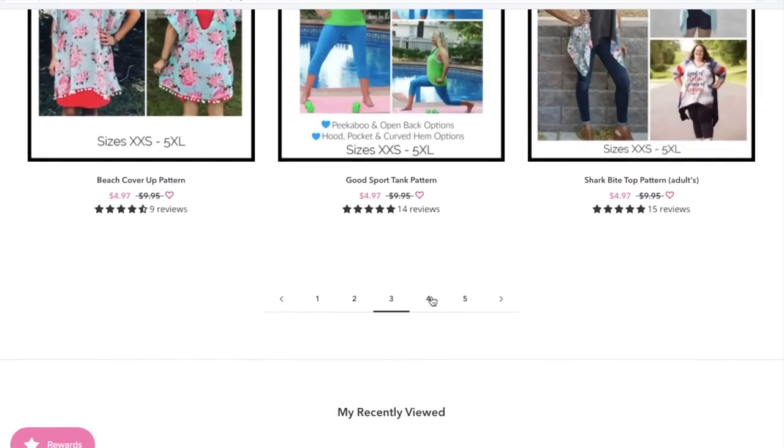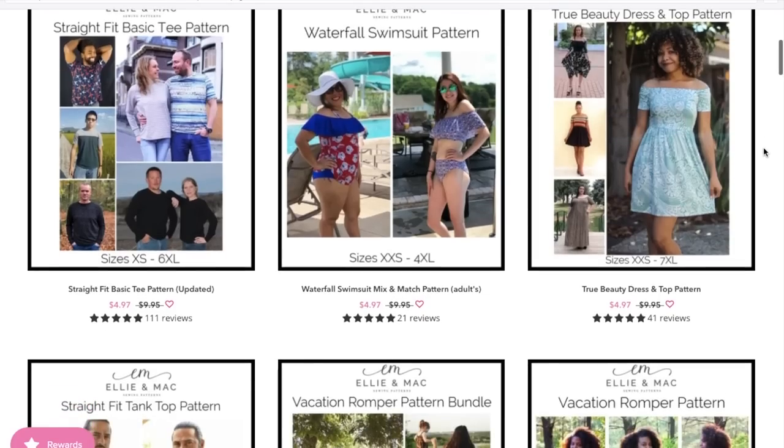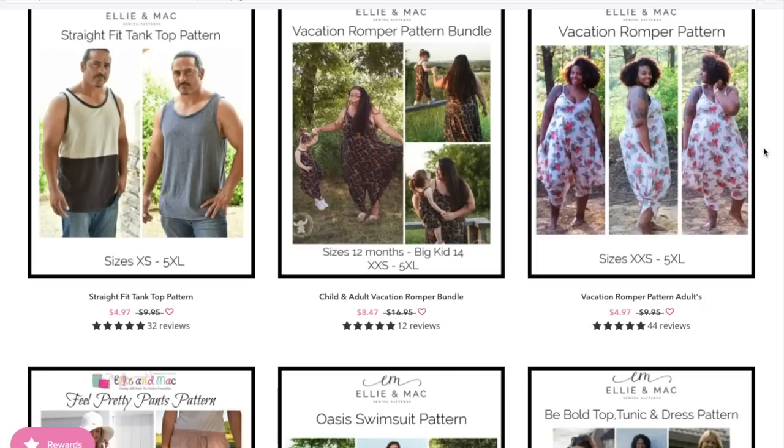All right, penultimate page. Basic tee pattern, cute little swimsuit pattern. This is the same knit top that we've seen over and over again, the off-the-shoulder top, sewn into a skirt, different lengths. Little muscle tee, how cute is that? You've got a vacation romper pattern bundle. So we already looked at the vacation romper, didn't we?